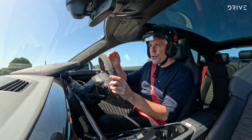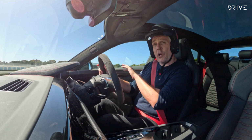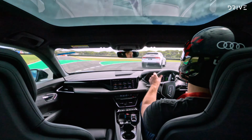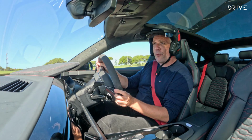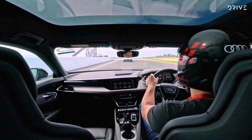You could catch it in the corners, you could catch it on the straights, you could catch it coming out of a tight complex. You could basically be all over the back of what is conventionally an incredibly fast car. And so with that, the E-Tron in a performance and a track environment, it is tremendously capable.